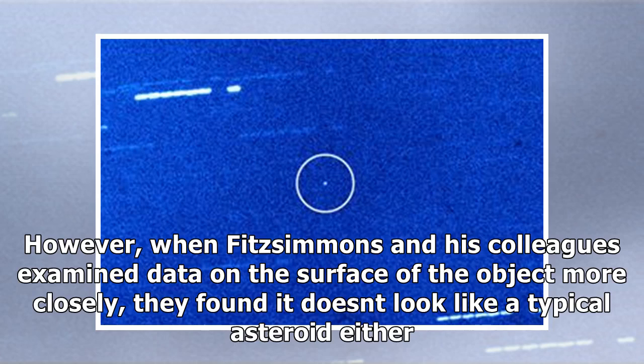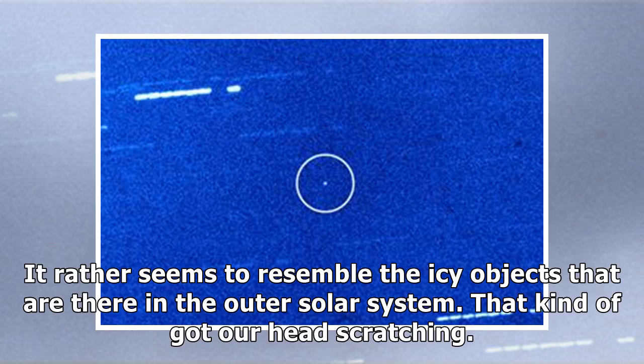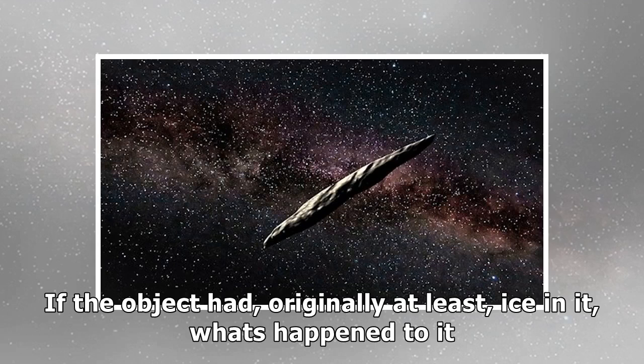However, when Fitzsimmons and his colleagues examined data on the surface of the object more closely, they found it doesn't look like a typical asteroid either. "We didn't see any signs of typical spectroscopic signatures that you would expect from the minerals on the surface of an asteroid we see in our solar system," Fitzsimmons said. "It rather seems to resemble the icy objects that are there in the outer solar system. That kind of got our heads scratching. If the object had, originally at least, ice in it, what's happened to it?"